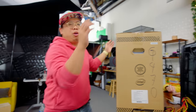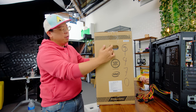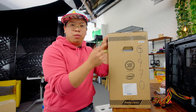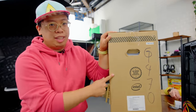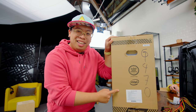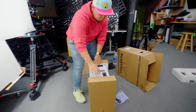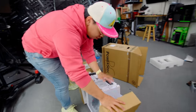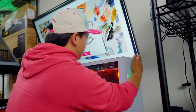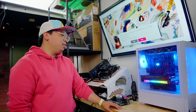While you're doing that, I'm going to be unboxing and setting up this power spec pre-built PC that Microcenter has in stock. So for $3,300, we get a 12th gen Core i9 processor, 32 gigs of RAM, and a 3080 Ti. The aesthetic on this is probably the cleanest power spec I've seen yet. Look at this thing. Damn. Not too bad for a pre-built. Oh my God. Oh, that looks so nice.